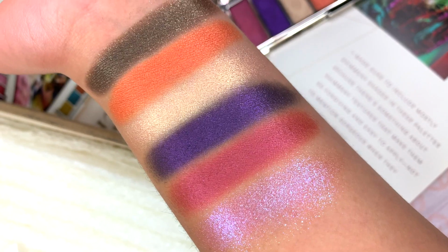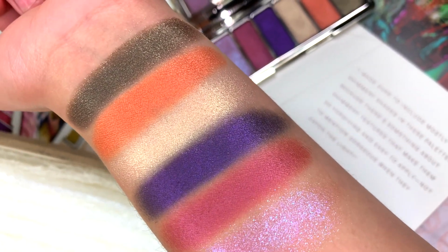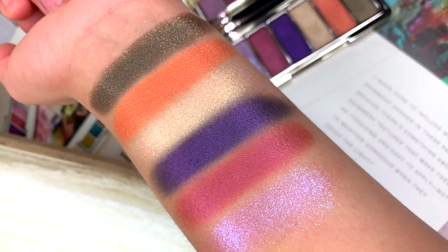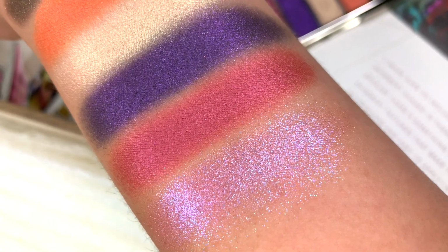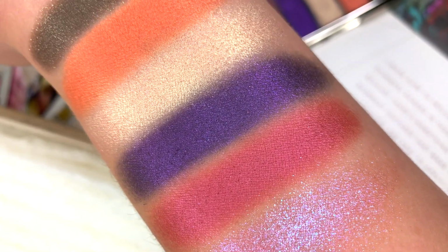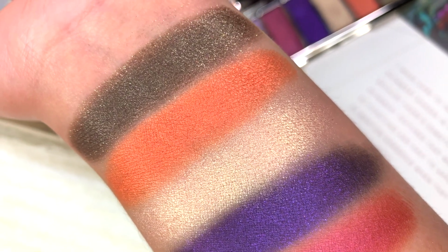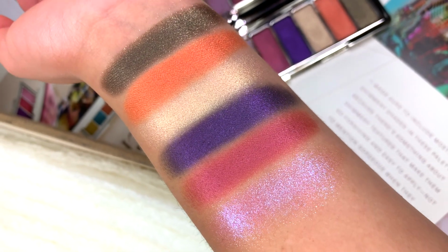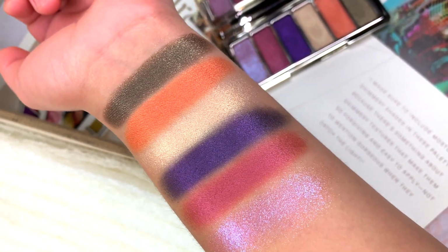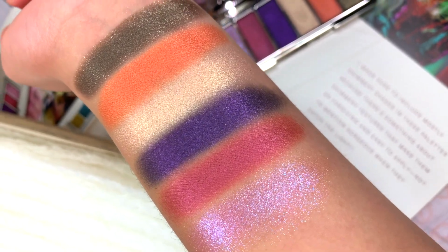I'm gonna share with you guys some swatches right over here. So right over here we have the Magnetic Spirit eyeshadow palette, and in order from bottom to the top we have the color Passion, Grounded, Clarity, Power, Ignite, Ablaze. All of these eyeshadows are gorgeous. I am really intrigued by the color Passion, so I'm definitely going to utilize that eyeshadow in today's makeup look, and then we're just going to go with the flow.